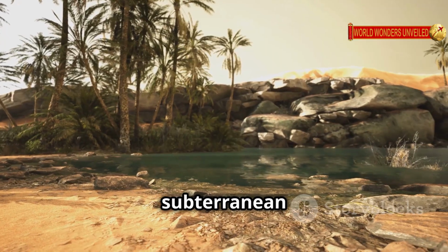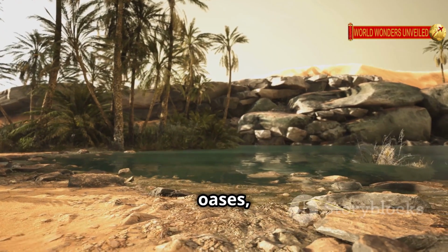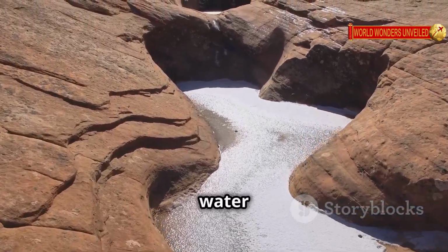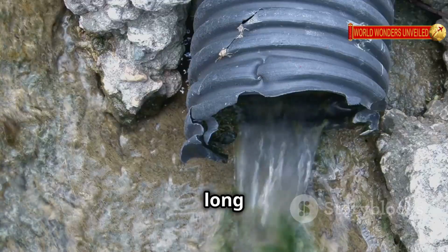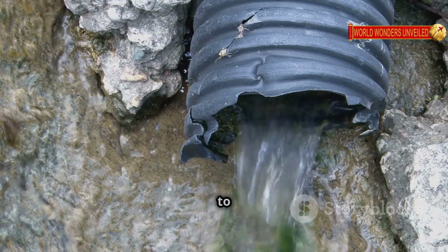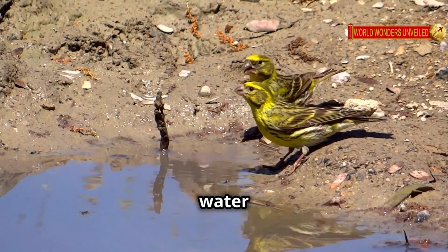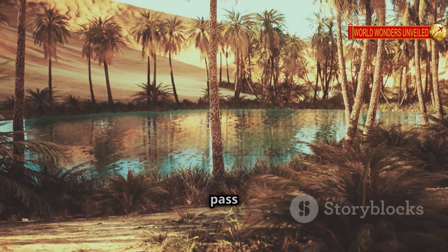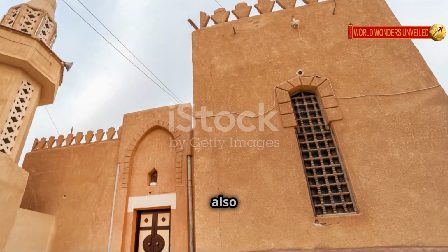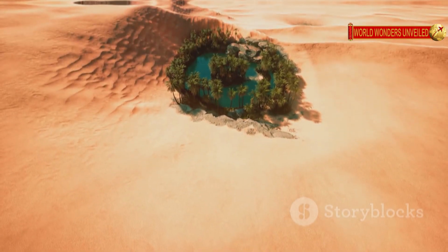Rain showers provide subterranean water to sustain natural oases, such as the Tuat. Substrata of impermeable rock and stone can trap water and retain it in pockets, or on long faulting subsurface ridges or volcanic dikes, water can collect and percolate to the surface. Any incidence of water is then used by migrating birds, which also pass seeds with their droppings which will grow at the water's edge, forming an oasis. It can also be used to plant crops.